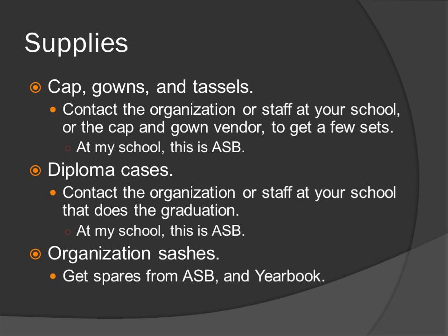Organization sashes. You can choose to use them or not use them. If you do use them, I would recommend you get spares from ASB and Yearbook. This is for two reasons. One is security. You don't want to let the student body know what you're up to. So just by using ASB and Yearbook, you're not asking for sashes from other organizations. And the other problem is if you have other organizations, they may want their sash used. So just keep it simple, just ASB and Yearbook sashes.